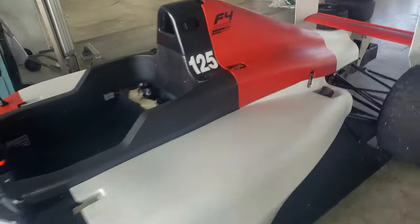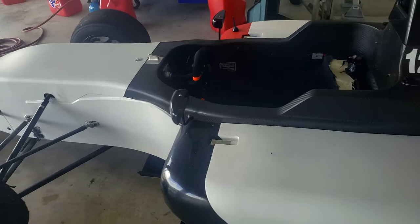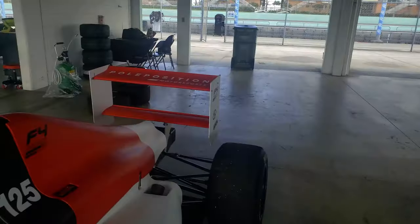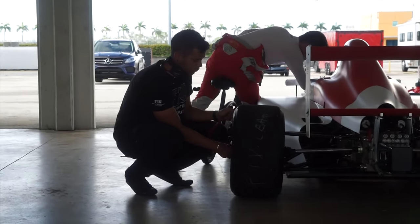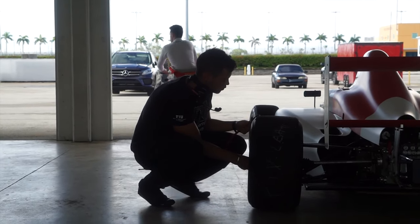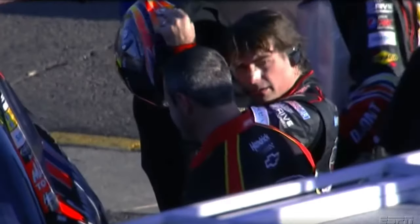Alright, here she is. So, already I've been told that I need to get the radio going. It's installed, but I just need to figure out how to set it up. And pretty soon we're going to be out on track. I've always wondered why some drivers wear tape on their ears like this. Well, I'm about to find out why.